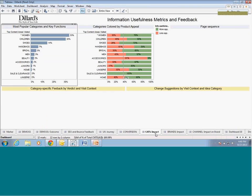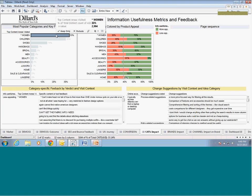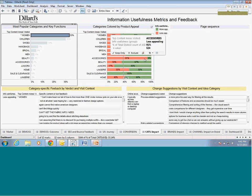The next section is regarding categories. One of the things that we also like to do as far as analysis for our clients is understand the success of users based on the sites or the sections of the site that they visit. In this instance, we look at the top content areas, women's, children's, shoes, and we want to begin to understand in each of those sections how successful visitors are. So if we click on women, we can now see that accessories is very unsuccessful.